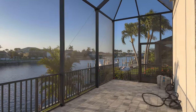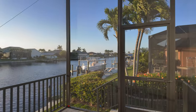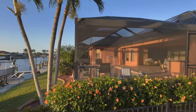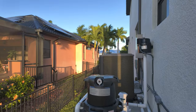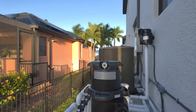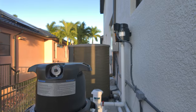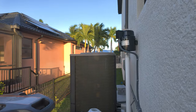This is the Grand Cayman 2. If you guys are looking to move down to Cape Coral and you want a high-end luxury home on the water, you may consider the Grand Cayman 2 as an option. It's the pool equipment. So you got a Hayward variable speed pump with a blower and a heat pump.